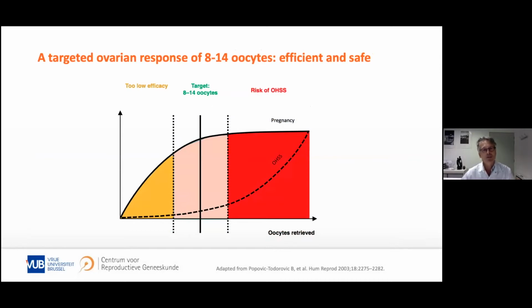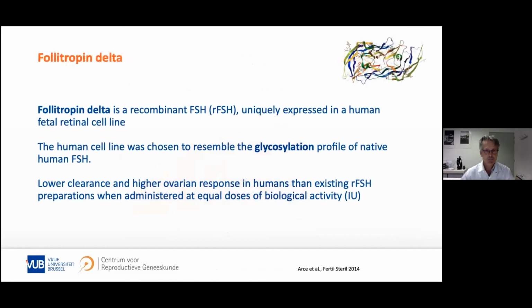Because the translation of biological activity in terms of international units from an animal assay to humans is not the same for recombinant human FSH and animal-derived FSH, dose-response categorization was needed in patients undergoing ovarian stimulation for IVF-ICSI. So Follitropin delta is a recombinant follicle-stimulating hormone uniquely expressed in a human fetal retinal cell line.